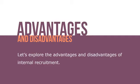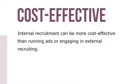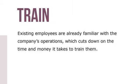Let's explore the advantages and disadvantages of internal recruitment. Organizations realize that there are tangible and intangible advantages to recruiting internally. Internal recruitment can be more cost-effective than running ads or engaging in external recruiting. Existing employees are already familiar with the company's operations, which cuts down on the time and money it takes to train them.